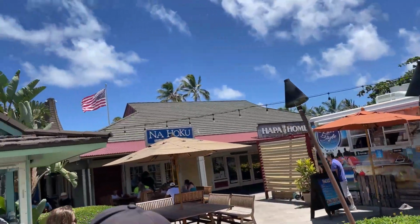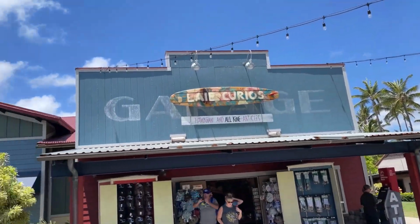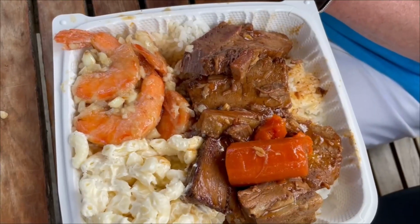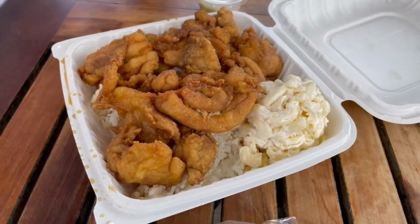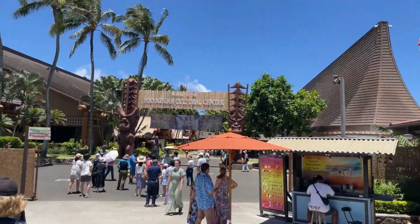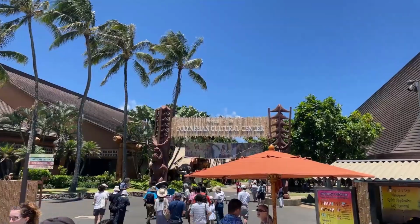The Hukilau Marketplace is full of shops and food trucks and restaurants. Out of all the choices, we decided on lunch from Tita's Grill. Everything we ate was yummy. This video does not show the enormous scale. These boxes are like 9 inches square, and they're stuffed like a suitcase. So heed my warning, these meals are big enough for 2 people to split and still have food left over. I'll say this once and get it over with.